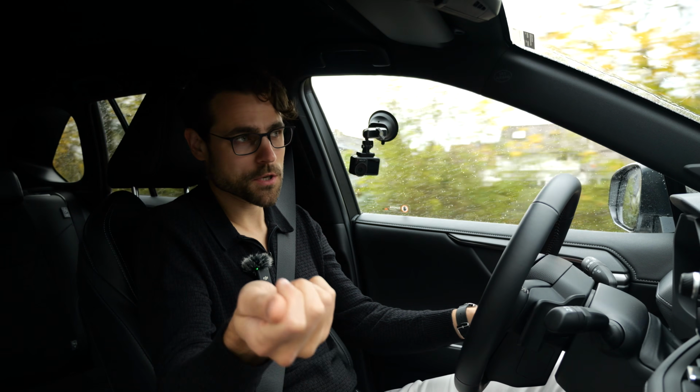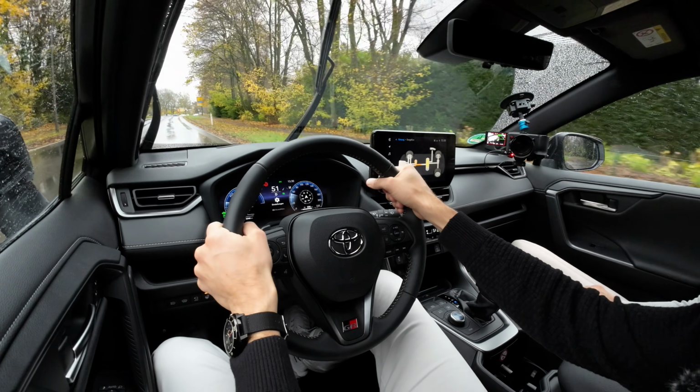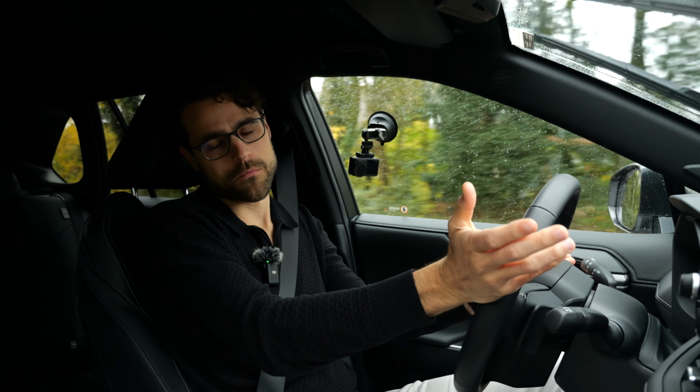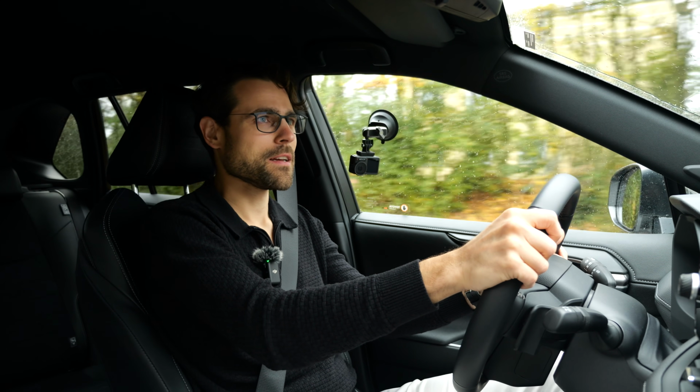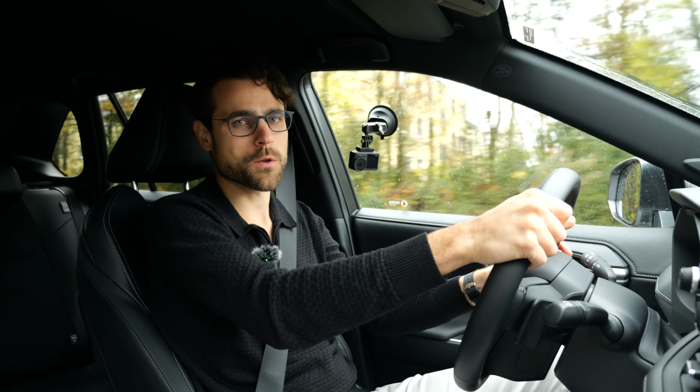If you can recharge, that will of course make sense when you have the plug-in hybrid, then of course you can have 100% if you like. That always depends on your driving profile and how and where you can recharge.